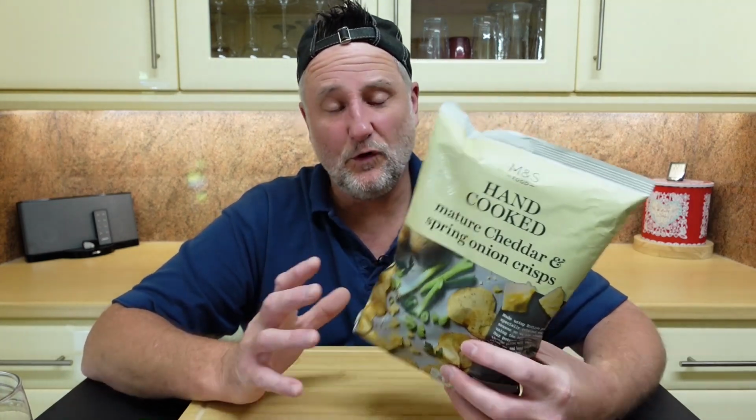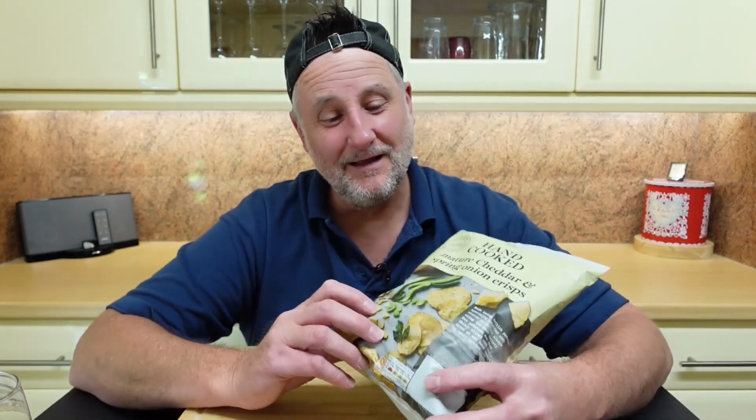So I compared them all to the prices of other supermarkets in that first one. So if you want to know, these are a little bit more than your average supermarket, but these are right in the mix, especially when you compare them to Kettles and Taylor's and the Co-op ones. Right, so what is the story on the Kettle crisps?